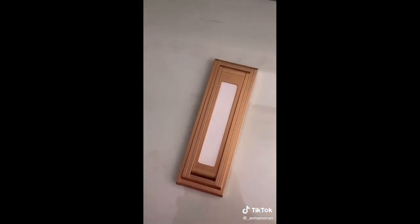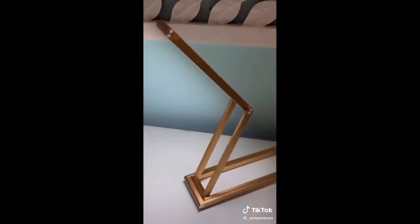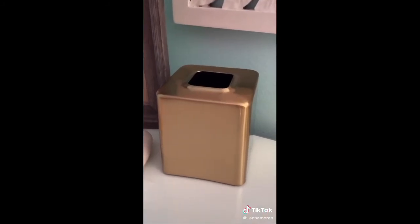Not gonna lie, they're kind of pricey for hangers, so I just got one. This light is super nice and convenient, especially for small places, because it can just totally pop down and pop up whenever you need it, and it's super bright. It also comes with this little sticker so you can attach it to the wall if you want. This really cute gold tissue box holder is just a way to make your tissues fun.